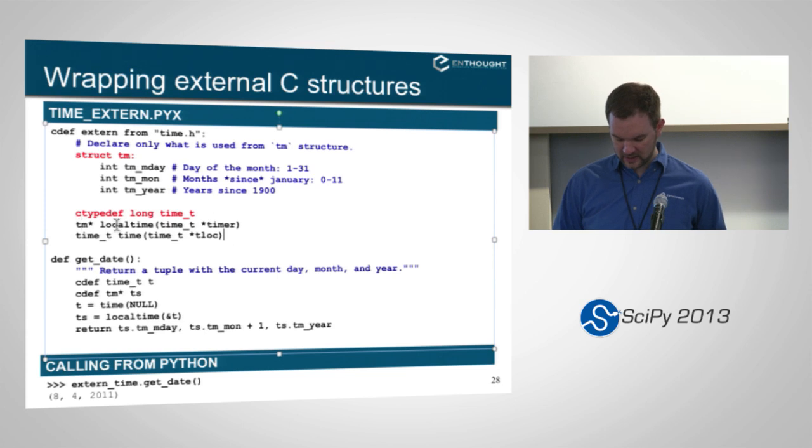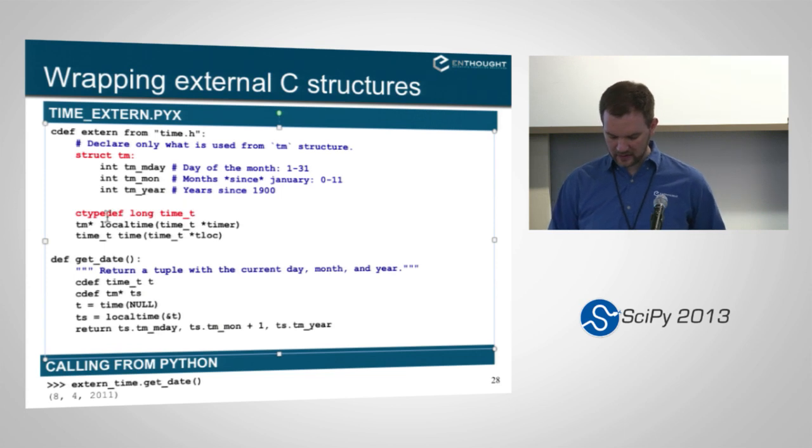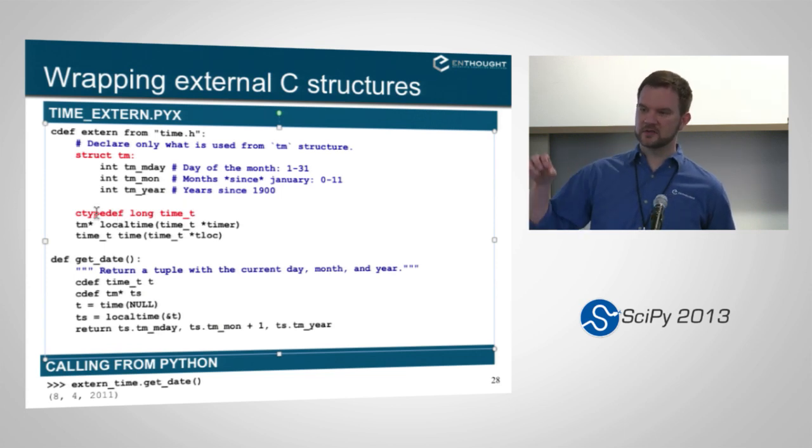Here we're saying there's a function localtime. It returns a pointer to one of these tm structs, and it takes a pointer to a time_t as an argument. And time_t is a C typedef, or a typedef in C. In Cython you say ctypedef. That's another keyword.